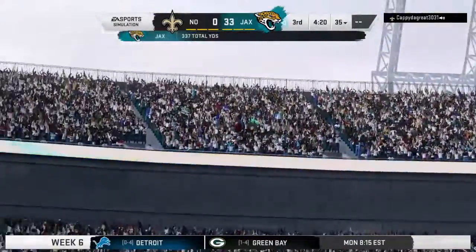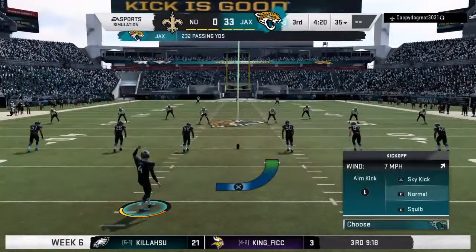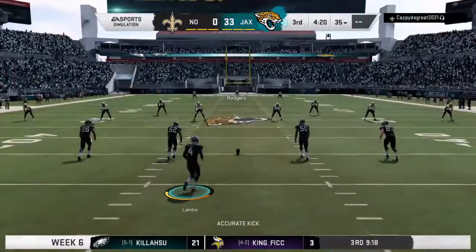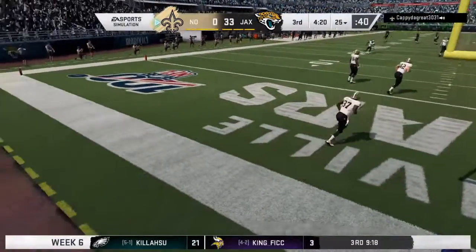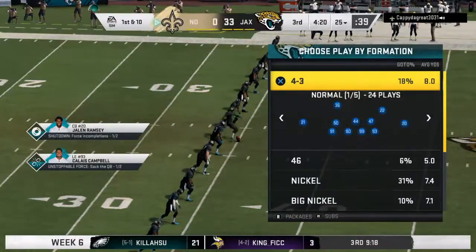Extra point tacked on by Lambo, and that will extend this big lead. And Lambo now, after the touchdown, he'll kick this one away. And this will be a touchback as that sails over the end line.